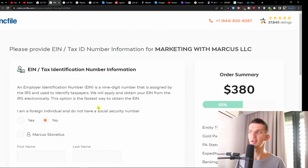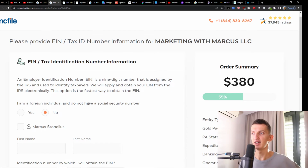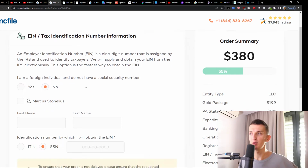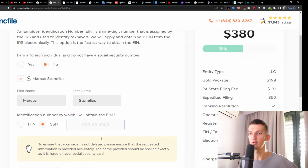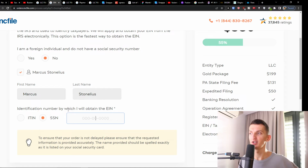And then you're going to have the tax identification number. So Incfile will apply for you and they will obtain the EIN from the IRS electronically. It's a 9-digit number that is assigned by the IRS and used to identify taxpayers. And this is the fastest way you can obtain the EIN number, and you don't have to do it by yourself. Incfile is going to cover it for you. Then you will simply add an SSN number, and if you don't have a social security number, you're going to have the ITIN.